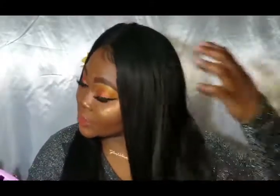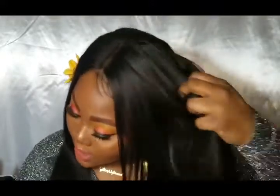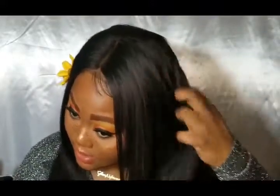Okay, I got this hair back in January for my birthday, and I'm in love, guys. Honestly, I'm not a straight hair type of girl, but this hair is amazing. It's so flexible. You can get any type of style with it. Just look how beautiful, guys. Just look at this.